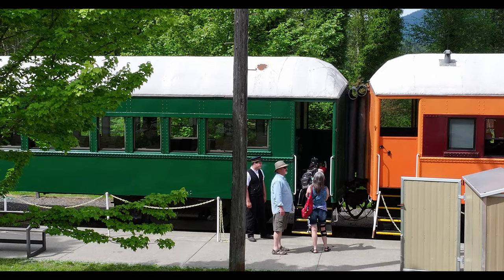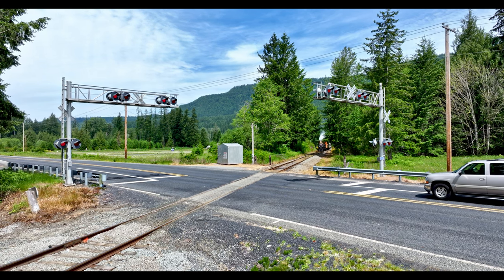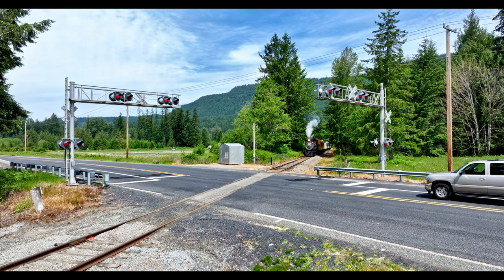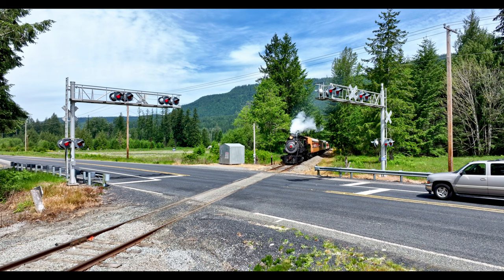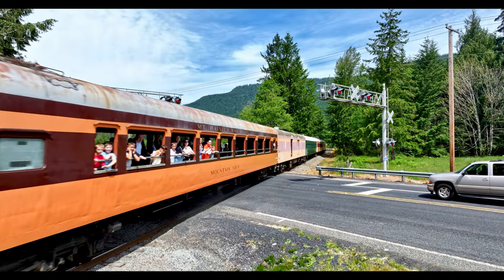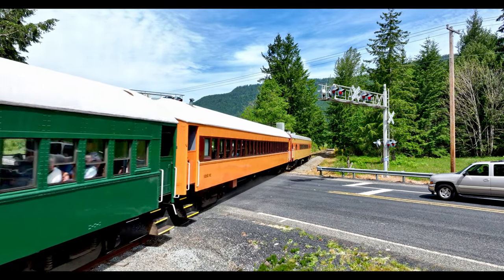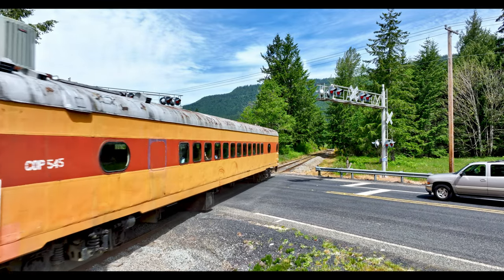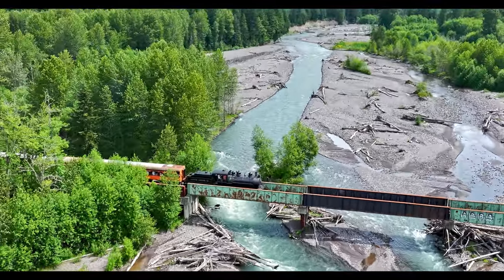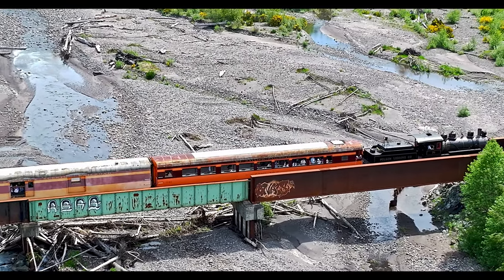Here we see passengers embarking, ready for the journey. Immediately after Park Junction crosses the Nisqually River on the trestle. Mount Rainier in the background. You saw a quick glimpse of it there in the beginning.